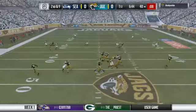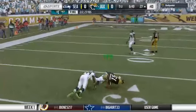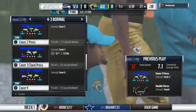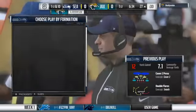Now they'll throw here out of the gun. And the hook up here to Allen Robinson. And he's going to get this inside the 30. Give him 12 yards on that one. It earns him a fresh set of downs.